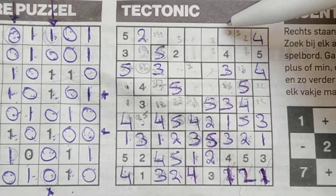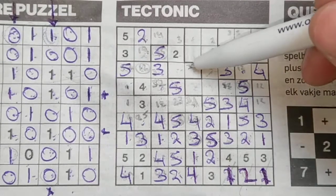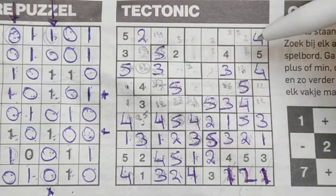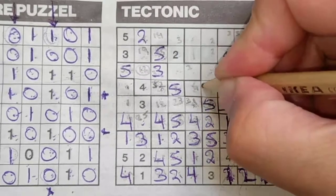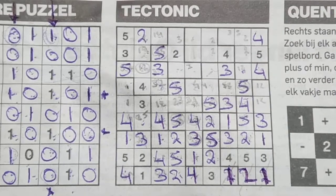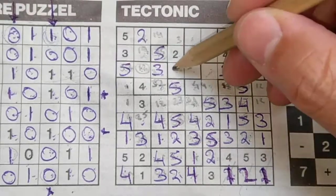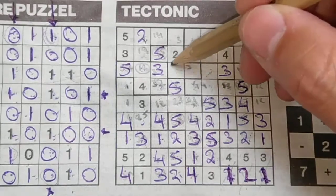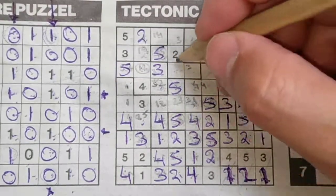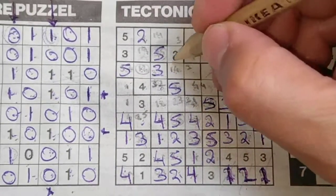This box can be 3. Wow. This box cannot be a 4, so the 4 goes here or there. Can it be 1, 2, 3, 4? This box could be a 1, cannot be a 2, cannot be a 3, could be a 4, cannot be a 5. So it's a 1, 4 here.